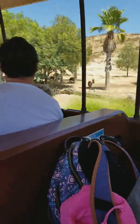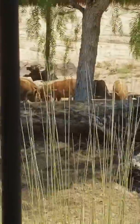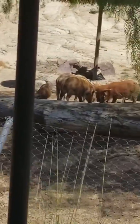Aren't we lucky to see their piglets today? On the right-hand side, we'll see 4 Red River hog piglets up towards the front of the tram. And look at that stripe on their back. That is called a mane, and their mane is very important to giving them an extra inch or 2 of height. It's an illusion to look bigger to each other.